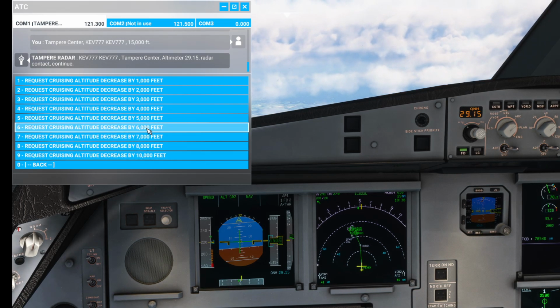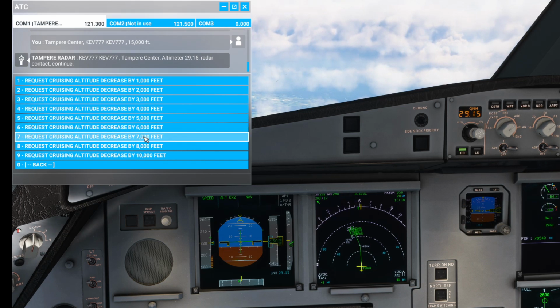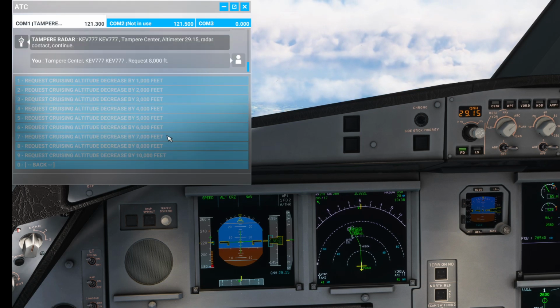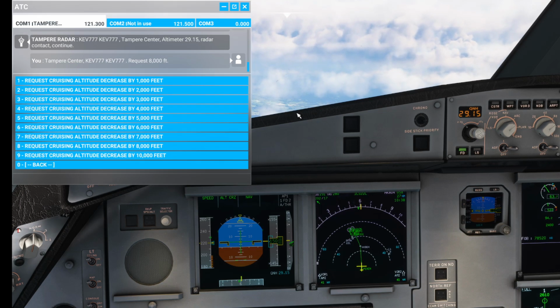We're at 15. 7 will put us at 8. Right? Let's go to temporary 8. Center, Kilo Echo Victor 777. Request 8,000 feet. Drop down. That's about what it looks like the cloud deck is.